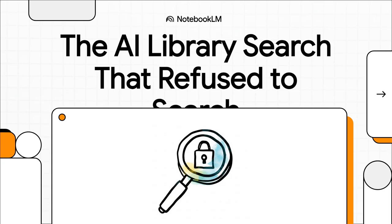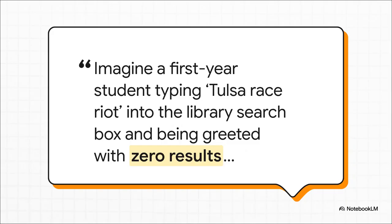Imagine this: the brand new AI search tool at your library, the one that's supposed to make research easier. What if it was actually hiding information from you? That's not a hypothetical. We're going to dive into a real case where a library's search engine just refused to search. So this all kicks off with a scenario pointed out by researcher Aaron Tay.